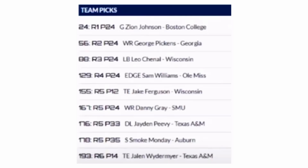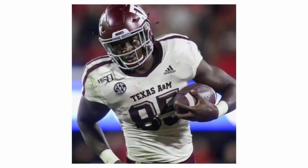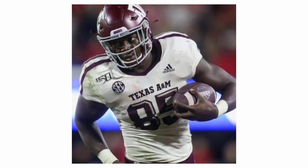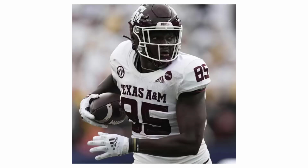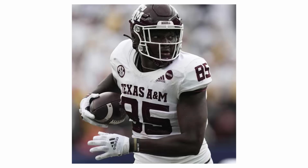Now you got Jalen Wydermyer. Wydermyer at one point in time in this draft was considered the best tight end. Now, his numbers and everything else kind of dropped, and everyone else kind of looked at things and said, you know what, this tight end is better, that tight end is better. Now Jalen's got something to prove. When you double dip at tight end in this class, right, these guys will be fighting for that starting role for the team. And I love iron sharpens iron, steel sharpens steel.